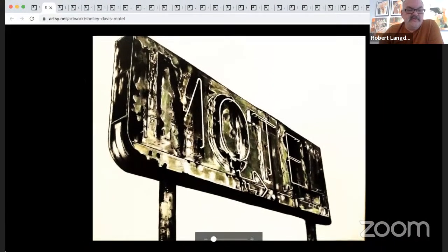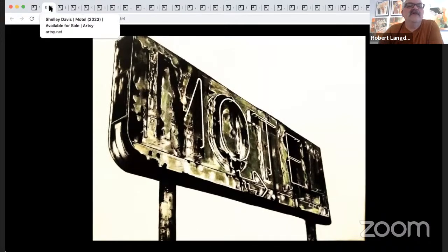This is an original, but it's recrafted from a very vibrant painting that Shelley Davis did. It's acrylic of a classic motel sign. It's called Motel.